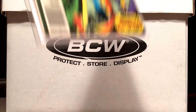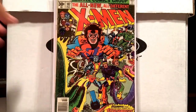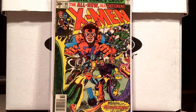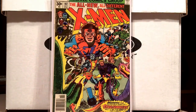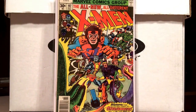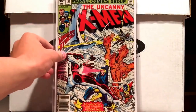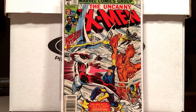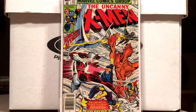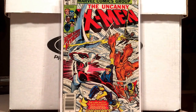Next book, X-Men number 107, first appearance of the Starjammers and Gladiator. Very cool book, very cool group, and Gladiator is really underrated too as well. Uncanny X-Men 121, first full appearance of Alpha Flight. Absolutely love that cover. Looks so sweet with the Uncanny X-Men red text just stands out. That's really cool.